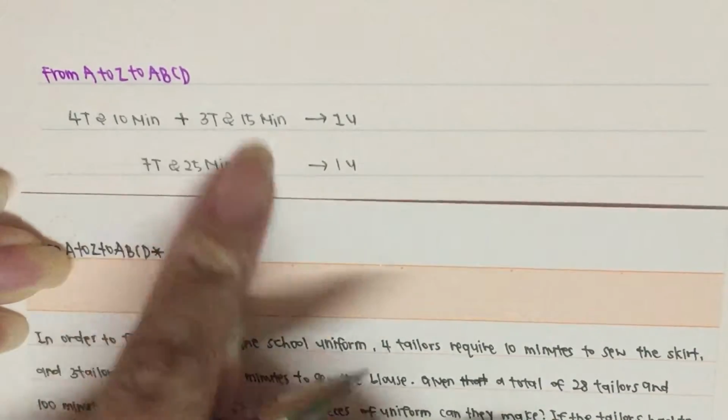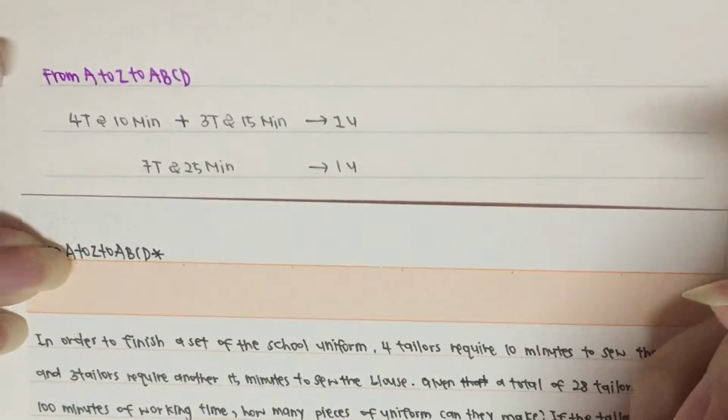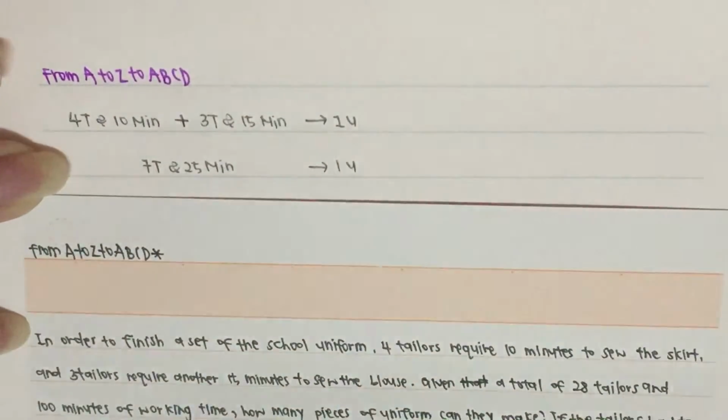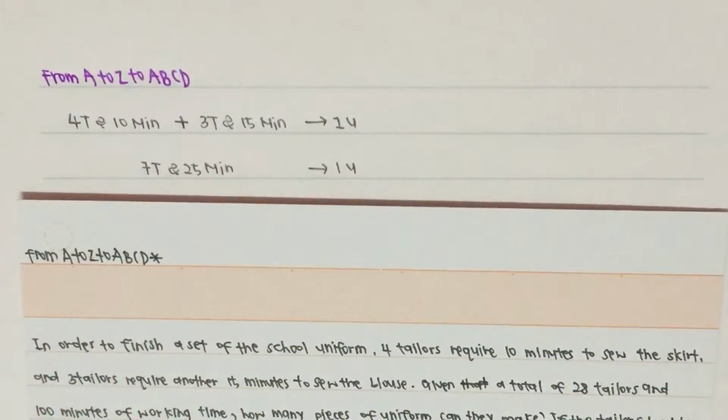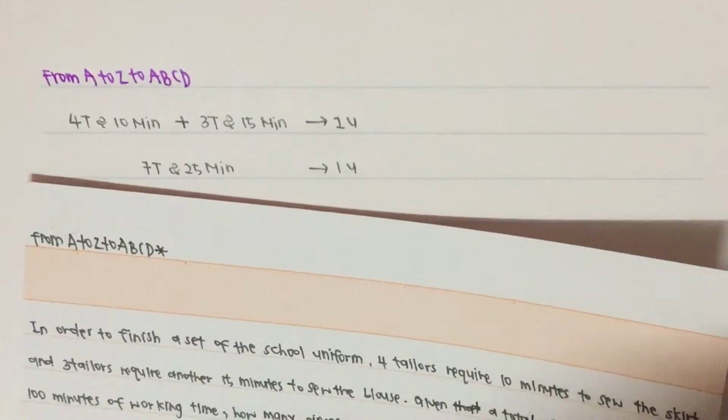Although in this case, this is different from the previous question, because the previous question is everybody doing the same units. Over here, 4 of the tailors will actually do the sewing of a skirt, and the other 3 will do the blouse. So there's actually a combination of 2 different factors over here. But this does not affect our solution.